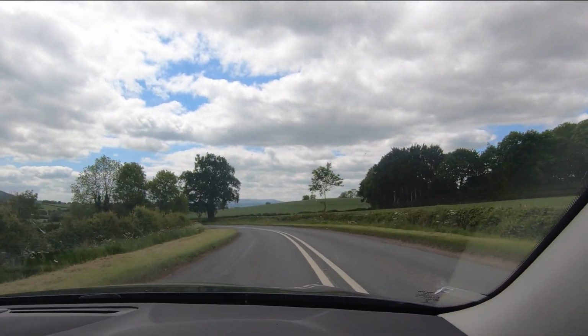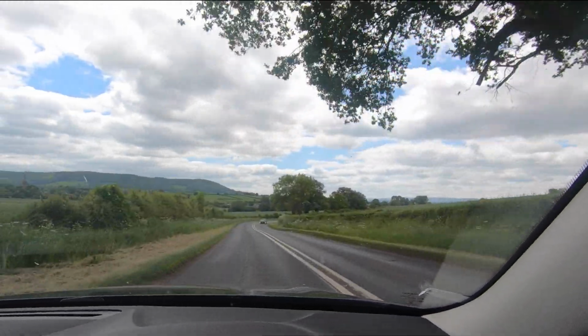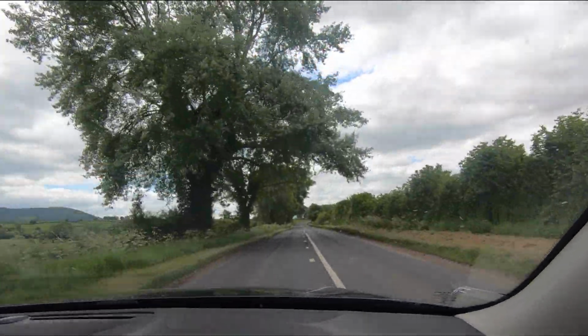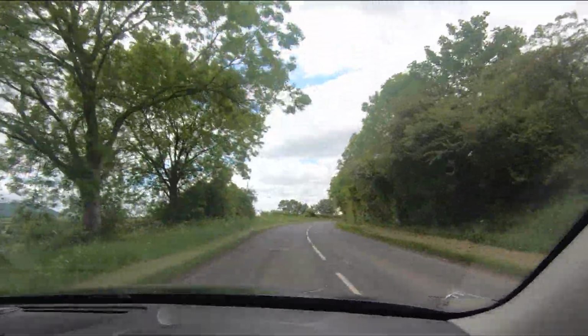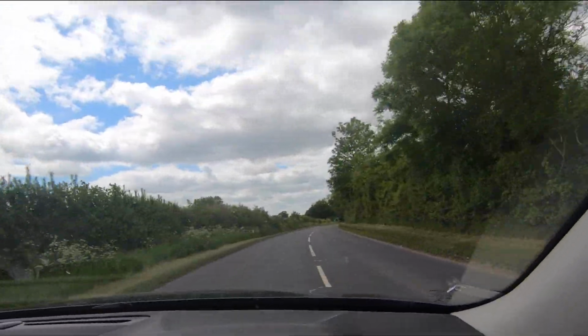We've got a left hand bend here, so dab the brakes, ease in, load one side of the car up. Now that was an adverse camber corner with a big bump in, and it handles it brilliantly. This is great fun. Got a nice bit of smooth tarmac here. Just feed the power in through the corner.